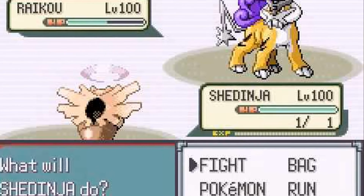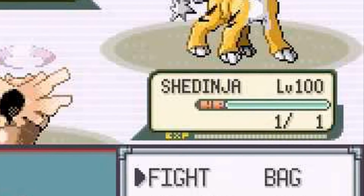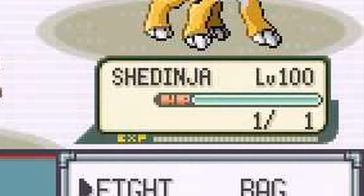Let's look at some other facts. Shedinja's attack and defense will always be the reverse of the Nincada that spawned it. Shedinja is the only Pokemon with no gender that evolves from Pokemon that do have a gender. Shedinja has the lowest base HP of any Pokemon with a base level of only 1. It is the only known Pokemon to have less HP than its pre-evolution.